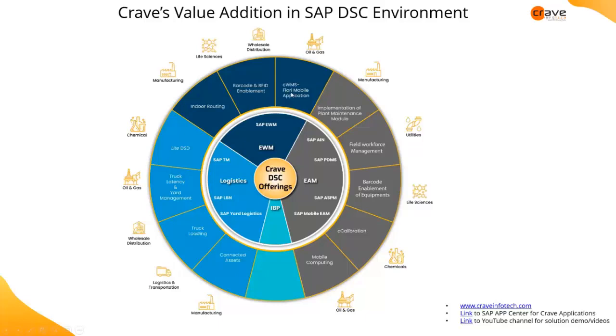And we also have Fiori and mobile applications, which sit on top of the EWM and make your user interface very interactive, with user interface and performance improvement applications rather than just a mobile application.